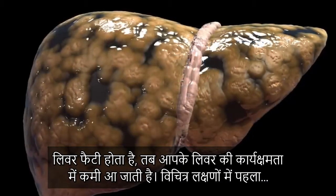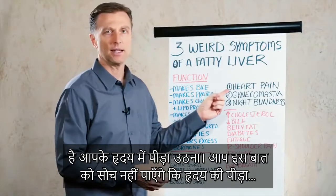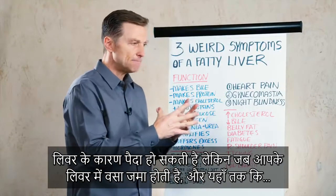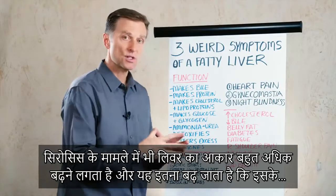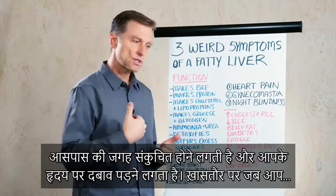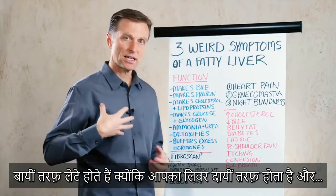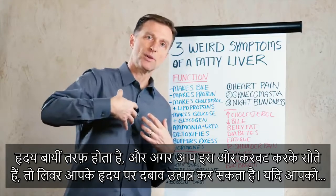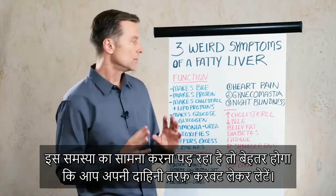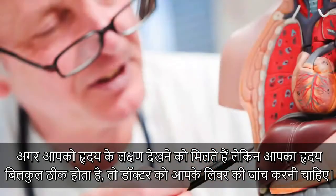When you have a fatty liver, you lose the capacity of the liver to function. Okay? So one of the weird symptoms would be heart pain. You wouldn't think heart pain is associated with the liver, but when you actually have fat in the liver and even cirrhosis, the liver starts to enlarge to a certain degree and there's not a lot of space in there, so it can compress over to the heart, especially if you're laying on your left side because the liver is on the right side and the heart's on the left. So if you lay down, it can compress on that heart. So it's best, if you have this problem, sleep on your right side. It would be much better. So if you get heart symptoms, but the heart is fine, have them check the liver.